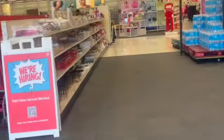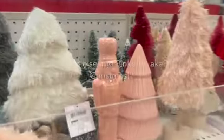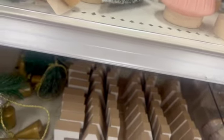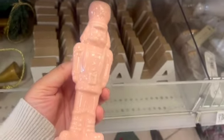I've never been to this Target. I'm at like Eagle Creek Target. This is their dollar spot, the bullseye. Oh look, it's cute. For Pinkmas, I think I need to get this for Elle. Oops, if I don't break it first.